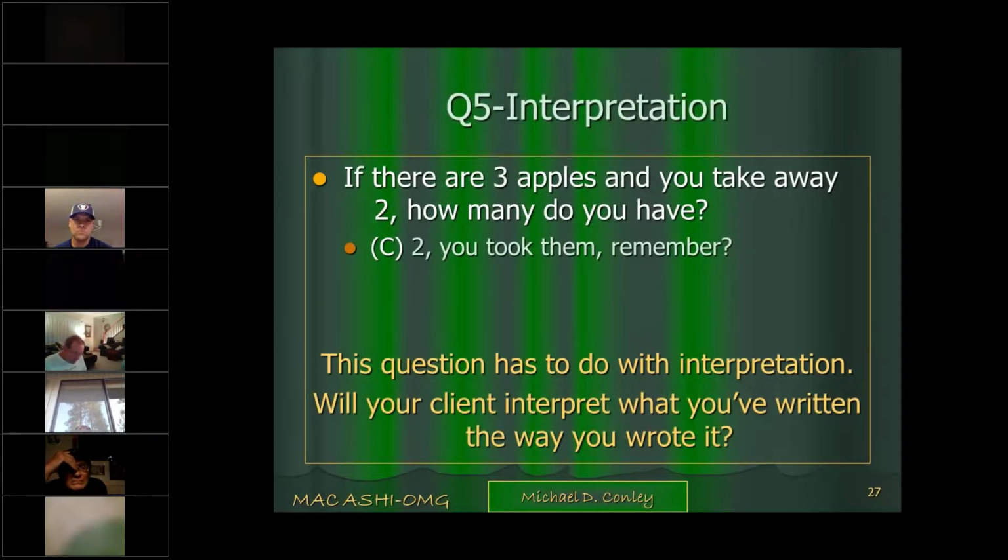If you have 3 apples and you take away 2, how many do you have? Well, you have 2. You just took them away. This question has to do with interpretation. Will your client interpret what you've written the way you wrote it?